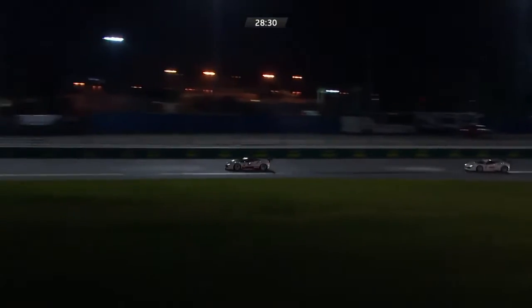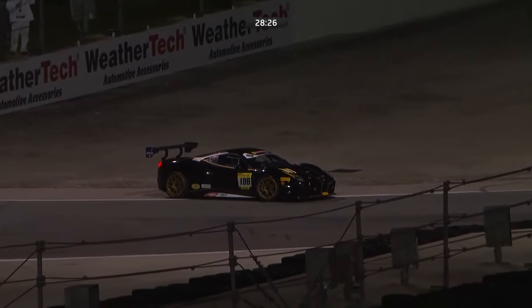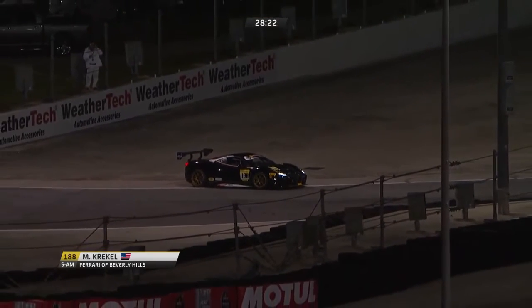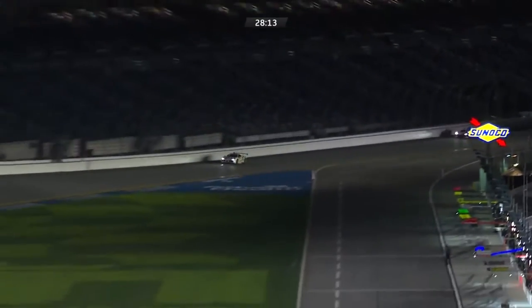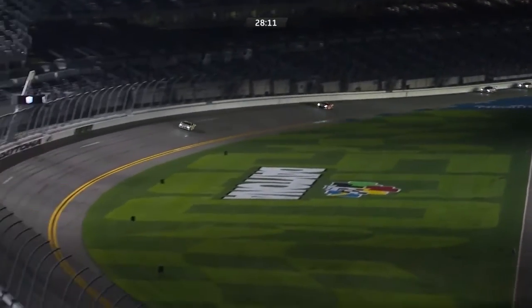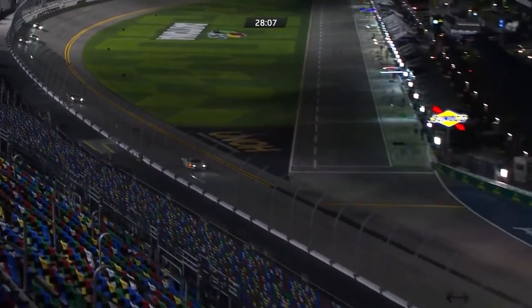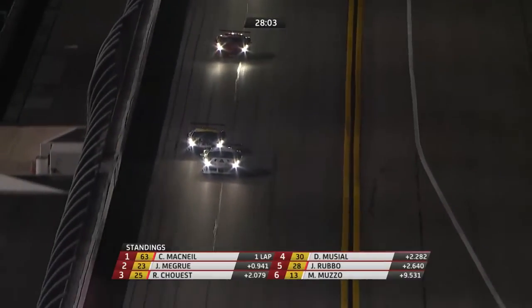Then it's Ross Twest and Dave Musial, who is running P2 in the AM class of Trofeo Pirelli. Another car that has gone around and is beached and parked up is the Michael Krekel car from Ferrari of Beverly Hills. And here is Cooper MacNeil then. Of course, he was out just a few moments ago in the free practice session for the Daytona 24, so he will know just what the track conditions are like, and has been able to use that to his advantage, that's for sure.